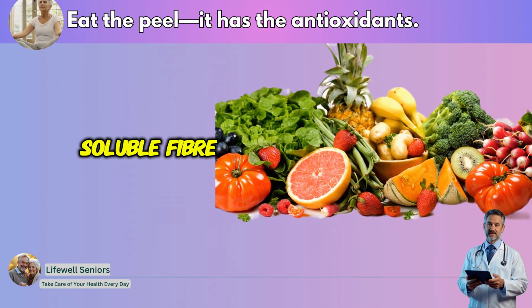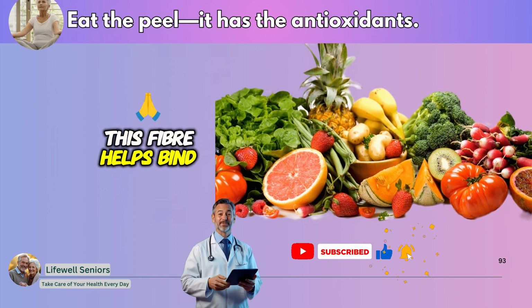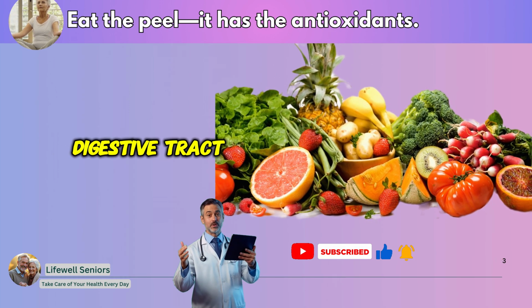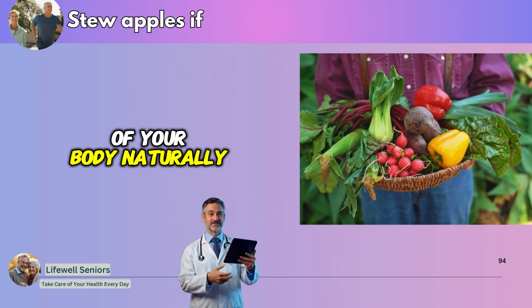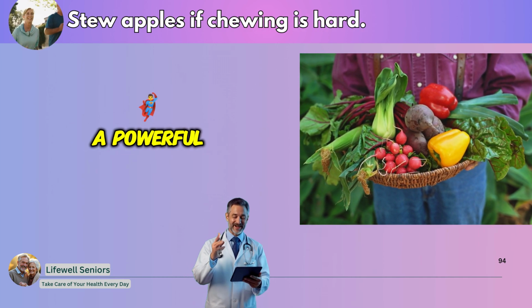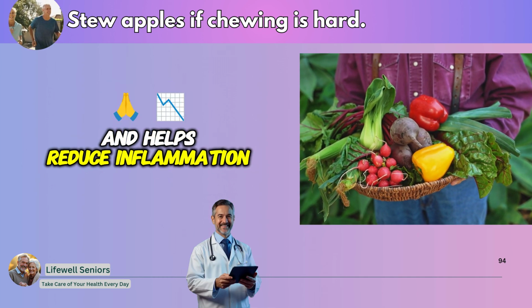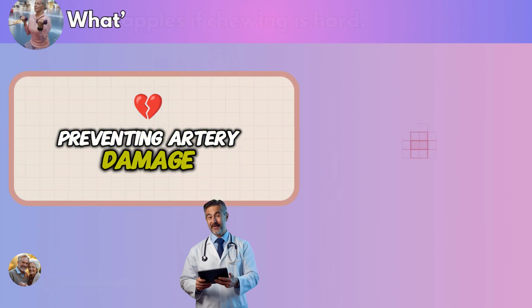Apples are rich in soluble fiber, especially a type called pectin. This fiber helps bind to cholesterol in your digestive tract and carry it out of your body, naturally lowering your LDL levels. They also contain quercetin, a powerful antioxidant that supports blood vessel function and helps reduce inflammation, a key factor in preventing artery damage.